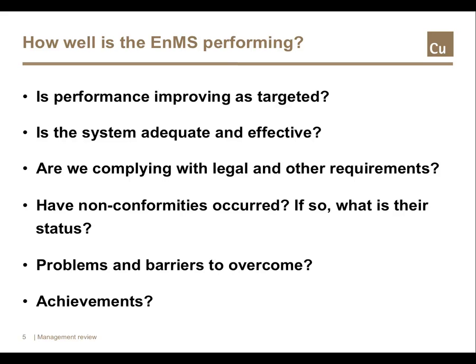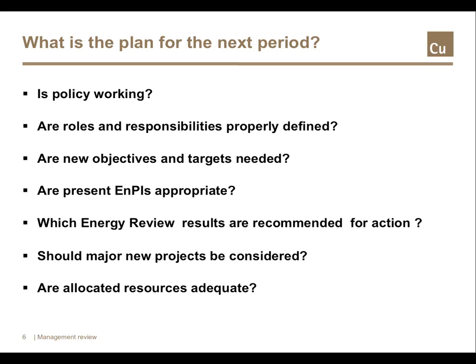And here are the questions you need to ask in the review. Is performance improving as targeted? Is the system adequate and effective? Are we complying with legal and other requirements? Have non-conformities occurred, and if so, what's their current status? What problems and barriers need to be overcome, and what has been achieved?